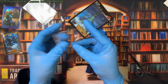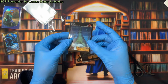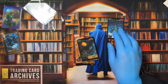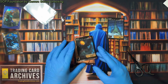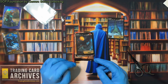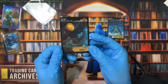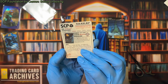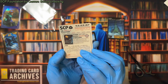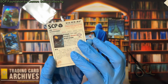But again, that's a dupe, so I don't need to keep that one. I will keep it on the table now, just because I have to go check if it's a different treatment or something, but I don't think it is. Then this one I don't have yet, so this is SCP-2047. That is a what level there? Level 2 containment and a Keter.